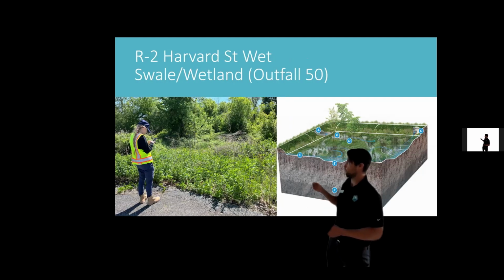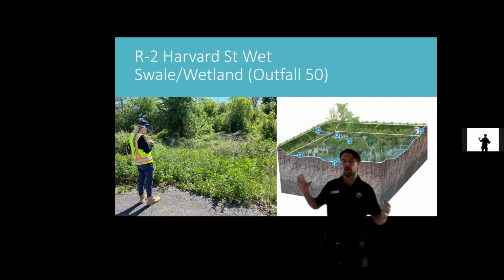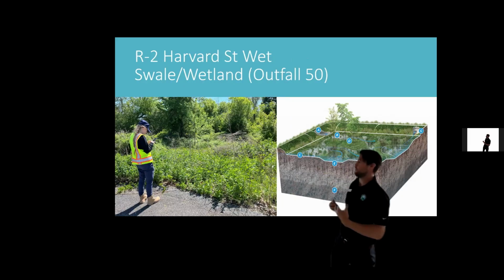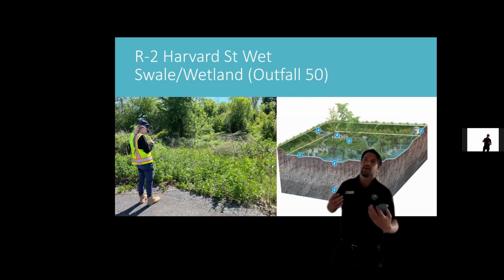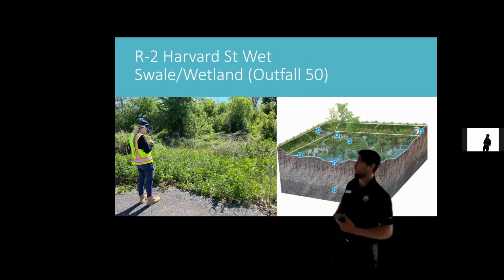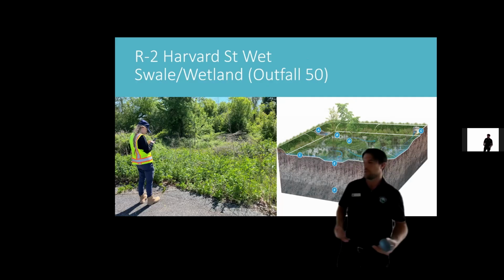R2, Harvard Street wet swale or wetland. So this is that larger drainage area, and this is where we found that it kind of expanded to the upper neighborhood. But at the same time, we found this opportunity where there's a space that's undeveloped, on a paper street, meaning it's town owned, and there's a drainage line running right through it that we could utilize.